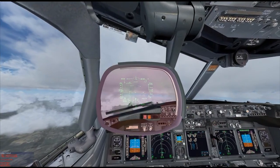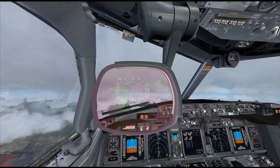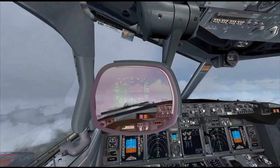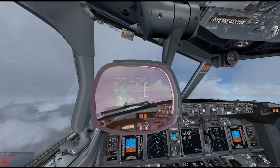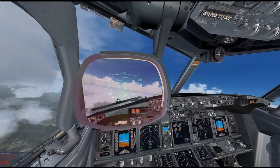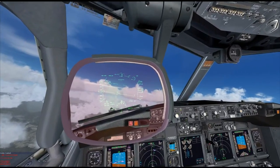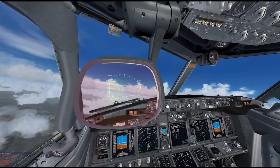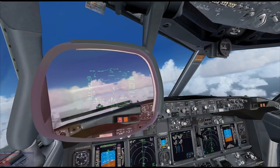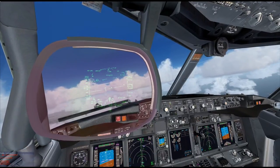Virgin 231, contact Melbourne Control 133.3. Melbourne Control on 133.3. Melbourne Control, Virgin 231 leaving flight level 195, climbing flight level 230. Virgin 231, Melbourne Control, roger, climb flight level 280. Climb flight level 280, Virgin 231. November Juliet Quebec, contact approach 124.7, good day. November Juliet Quebec. Got it.